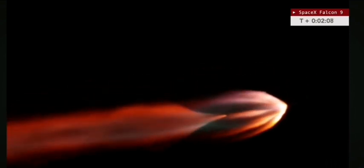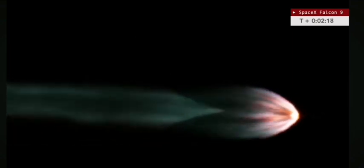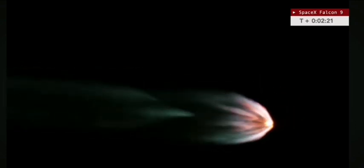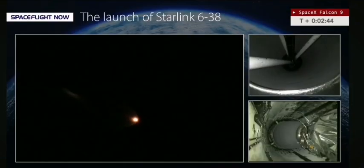Now 2 minutes into flight, we're approaching main engine cutoff, or MECO. The 9 Merlin engines will shut down, followed by stage separation and the ignition of the Merlin vacuum engine. The jettison of the payloads coming up shortly thereafter. And you see MECO there. Stage separation. Stage 1 separation confirmed, and ignition of the Merlin vacuum engine. You can see a little bit of the glint of that first stage booster as it fell away.